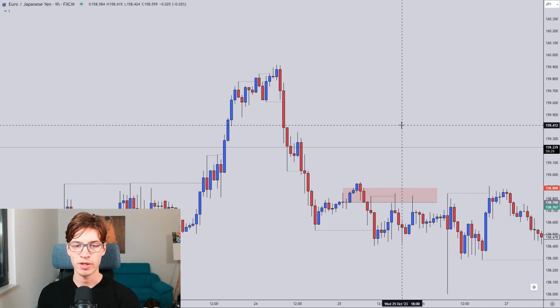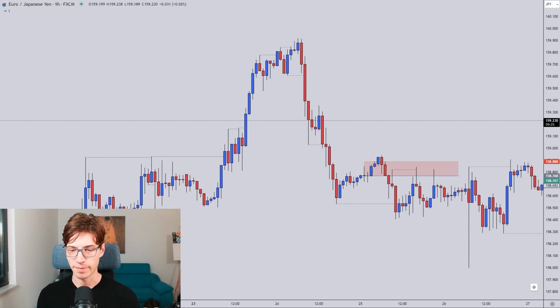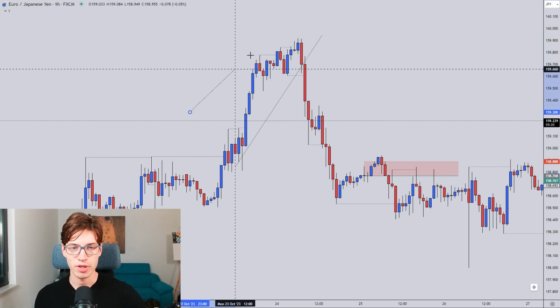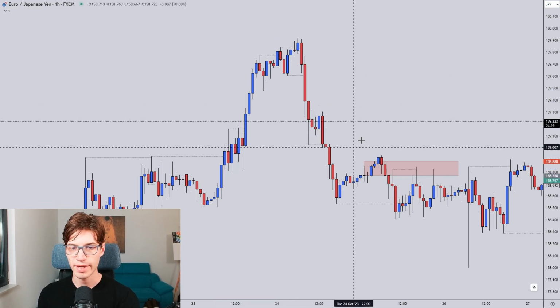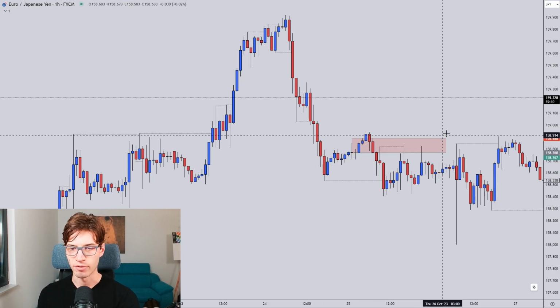I may have covered it, I think I did in the last recap. Let's quickly run through it. So again, ascending channel right here, nice reversal in the opposite direction, definite signature selling pressure in these two legs, flag formation, and then we sell on this candle right here.